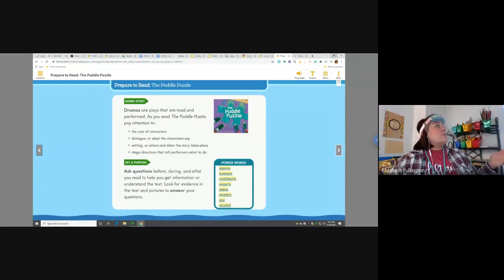So as you read the Puddle Puzzle, let's pay attention to the cast of characters, the dialogue. So dialogue means when the characters are talking. So what the characters say, setting, where does the story take place? Let's notice that. Oh, and very important in a drama, stage directions. So stage directions are important because it tells the performers what to do.